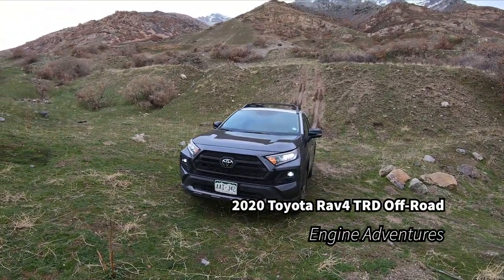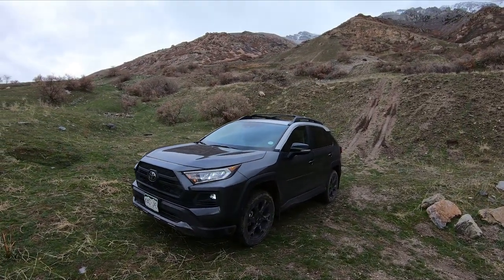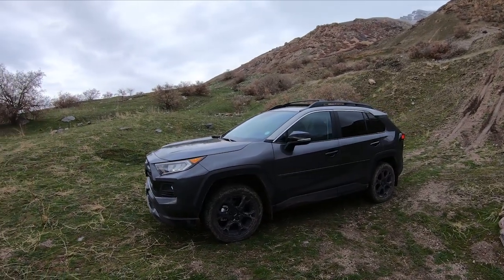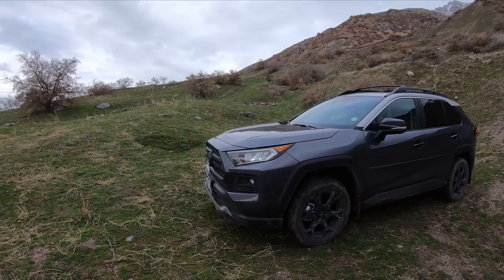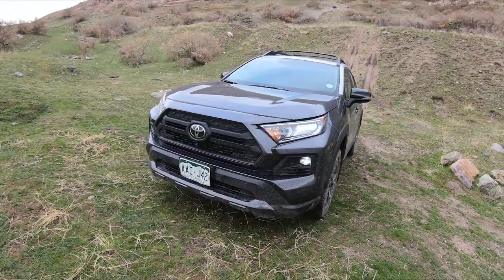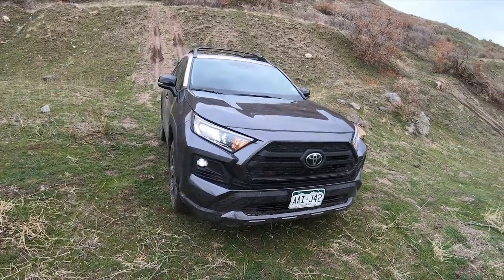Today we've got the 2020 Toyota RAV4, but this is the TRD Off-Road version. And Toyota has done a lot to actually make this off-road worthy. It's not just a badge. They've redone the suspension, added some off-road bits to it.